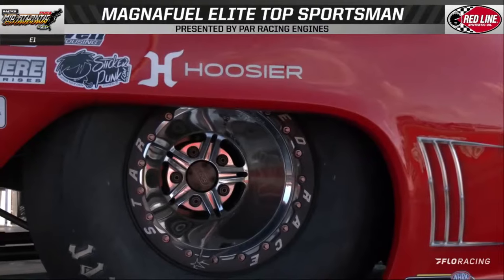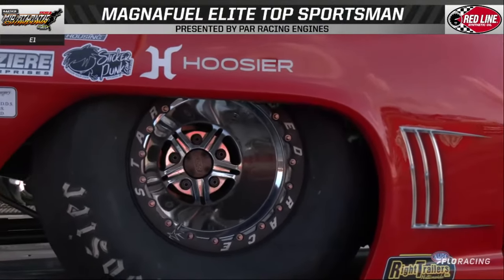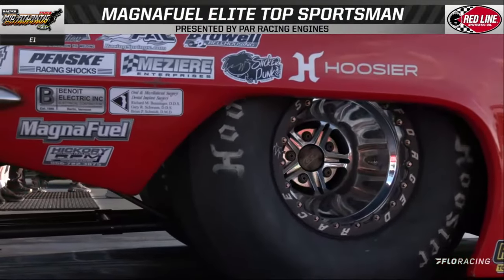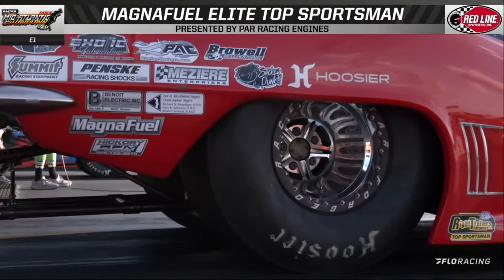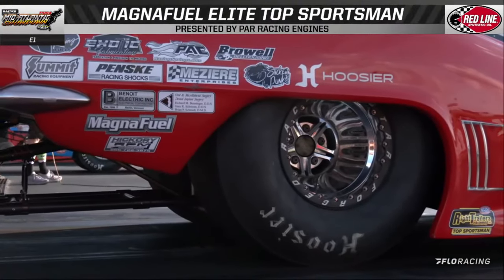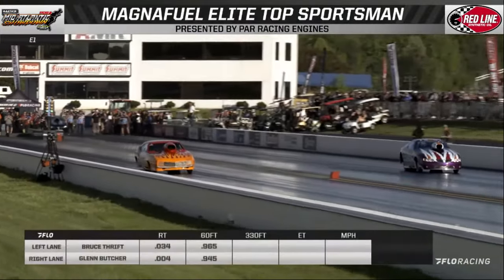Glenn Butcher's Camaro qualified number two, as Scotty talked about, the number one qualifiers went out here in round one and go down just a few pairs ago. It's like some old school Top Sportsman racing. First Thrift, Glenn Butcher. Well, it's been doing it for quite a long time.